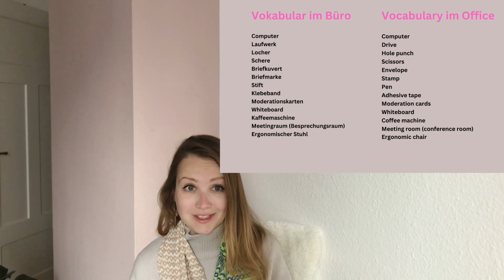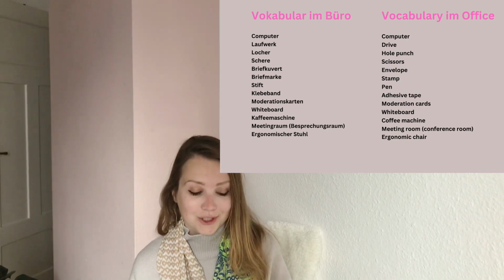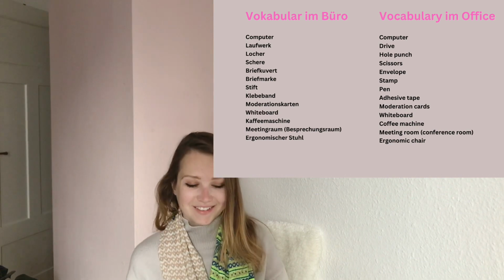Whiteboard, bleibt auch das gleiche, stays the same. Kaffeemaschine, coffee machine. Meetingraum, conference room, or meeting room, Besprechungsraum. Ergonomischer Stuhl, economic chair. So this is not an economic chair, this is a normal chair.